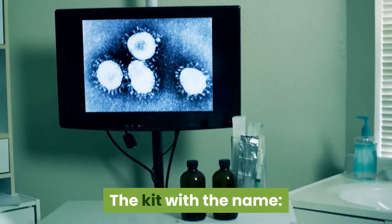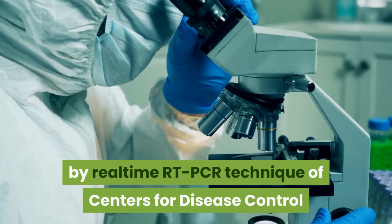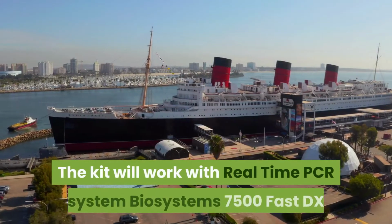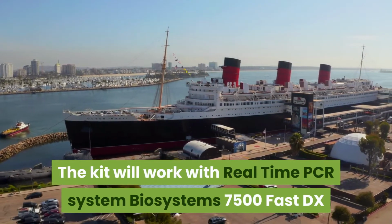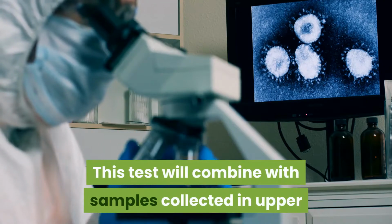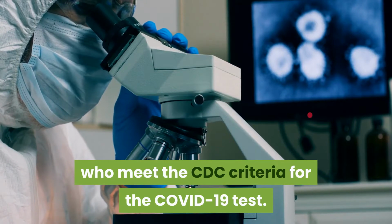The kit, named the Coronavirus Diagnostic Kit for New Strain 2019-nCoV by Real-Time RT-PCR technique of the Centers for Disease Control and Prevention, CDC, will work with the real-time PCR system Applied Biosystems 7500 Fast DX and SDS 1.4. This test will be combined with samples collected from upper and lower respiratory tract fluid from those who meet the CDC criteria for the COVID-19 test.